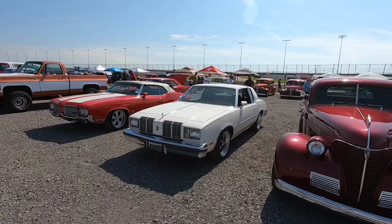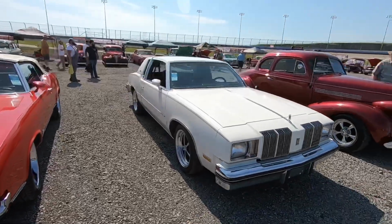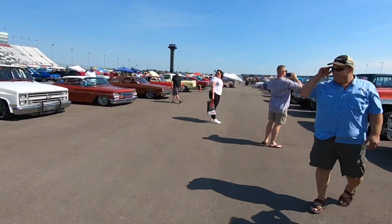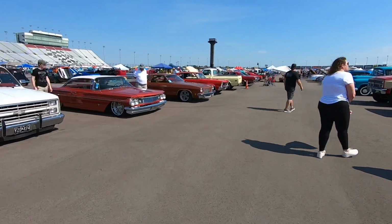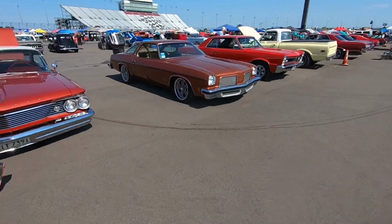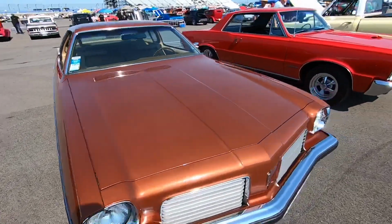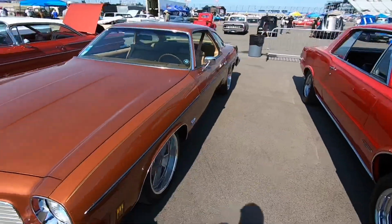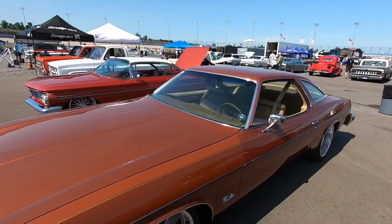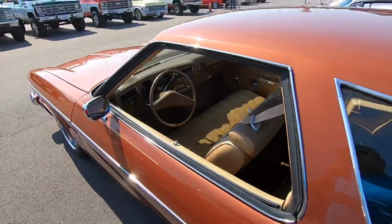I am seeing more and more late 70s and early 80s, even up into the mid 80s, cars showing up at these events, like that Oldsmobile Cutlass. And right over here is another example in this 1974 Oldsmobile Cutlass. This thing's been lowered nicely. It looks like it has the original paint on it. If you're looking for a daily driver or something that's not as expensive to build as a 32 Ford, for instance, this would be a great car.